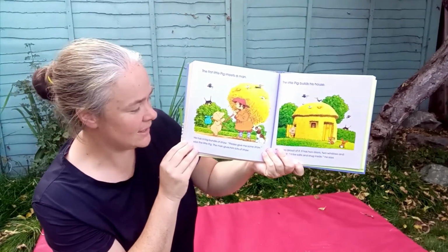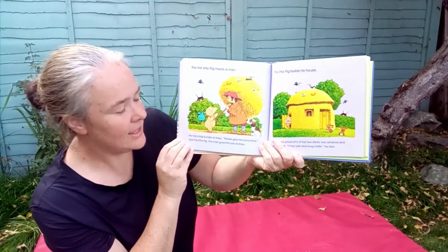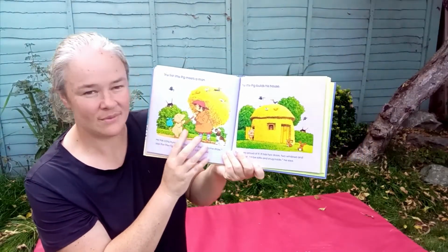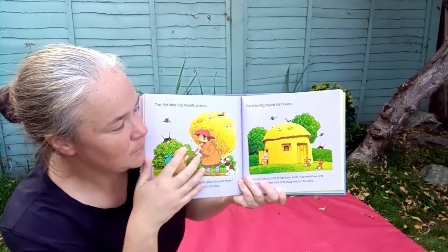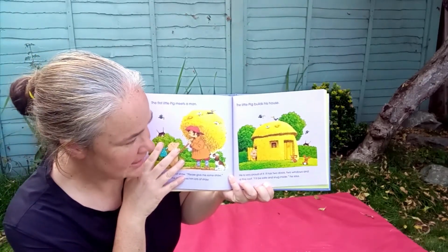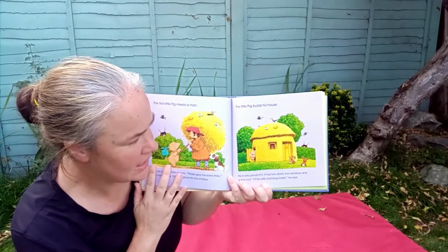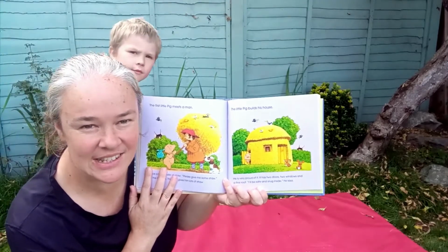The first little pig meets a man. He has a big bundle of straw. Please give me some straw, says the little pig, and the man gives him lots of straw. Oh wow, look. The little pig builds a house. He's very proud of his house. It has 2 doors, 2 windows. You can see one there, there must be one the other side. And a fine roof. Oh, be safe and snug inside, he says. Hi, little guy.